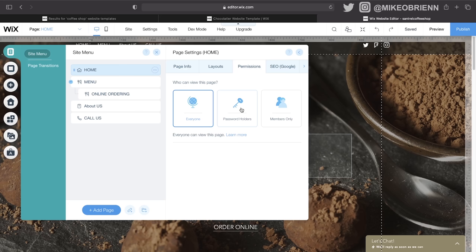So if you want this to be shown to everyone, that's most of your website, password holders, and then members only. Members only is a great way to build an email list and make an exclusive page. So people will have to make a membership with you. Usually they're free, and so they could just sign up. They'll have an email and a password to get onto that specific page. And then maybe it's just exclusive content you have just for them.